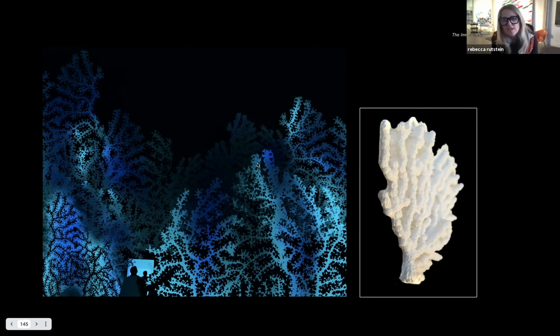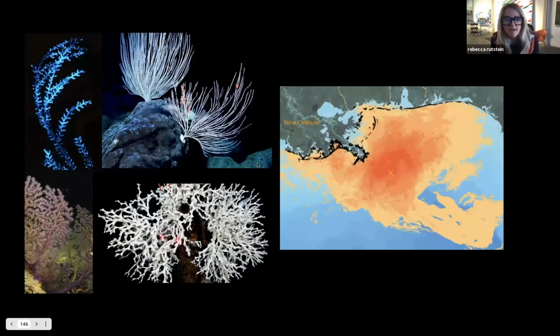And essentially, we'd be 3D printing forms that were inspired by corals. This is a little bit more literal in this rendering, but it would be loosely inspired by coral forms of deep sea corals that are actually found in the Gulf of Mexico in the deep sea. I'm not talking about shallow reefs, I'm talking about like 1,800 meters and deeper. And essentially, this is part of a larger restoration effort to restore damage that was caused by the Deepwater Horizon oil spill.